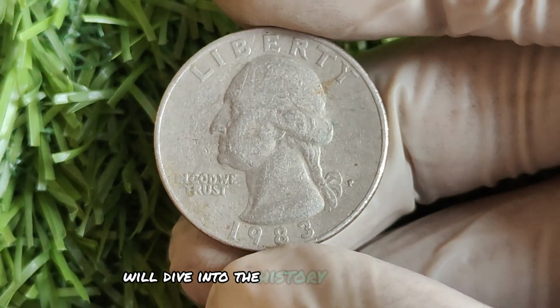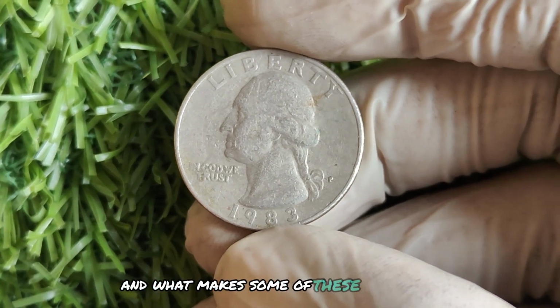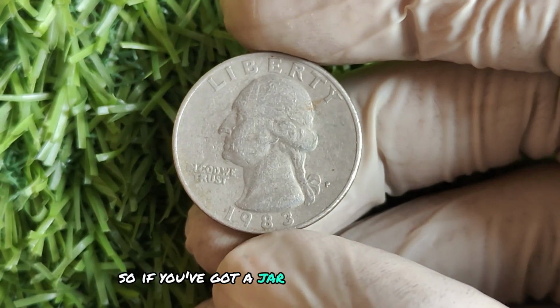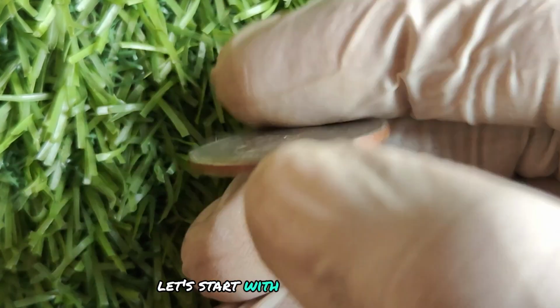We'll dive into the history of this unique coin, why it's so rare, and what makes some of these coins sell for astonishing prices. So, if you've got a jar full of quarters at home, it's time to start searching. Let's start with a bit of history.